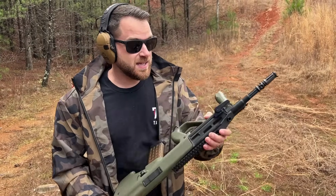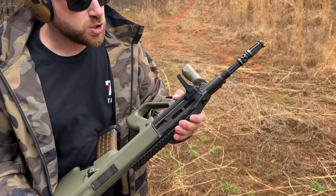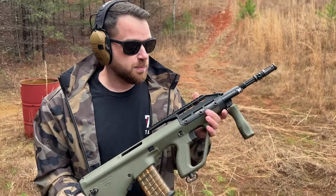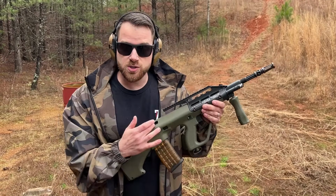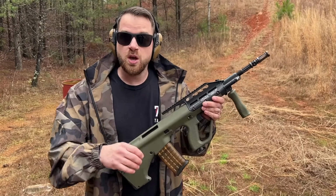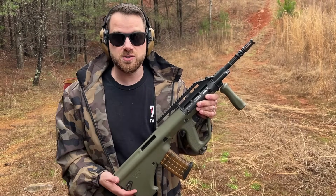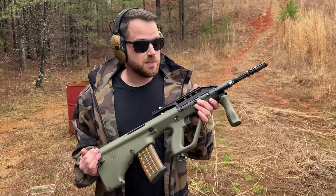Now this one has the upgraded Manticore Arms charging handle, because the original charging handle decided to break on a lot of these, and this one also looks like it has the upgraded bolt with the AR bolt itself, allowing it to have the same ejectors and extractors that the previous generations of the Microtech didn't have.